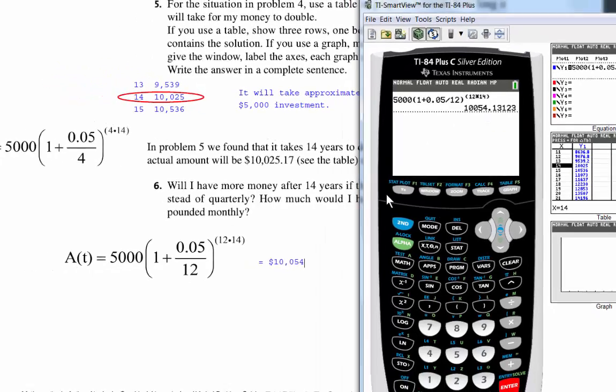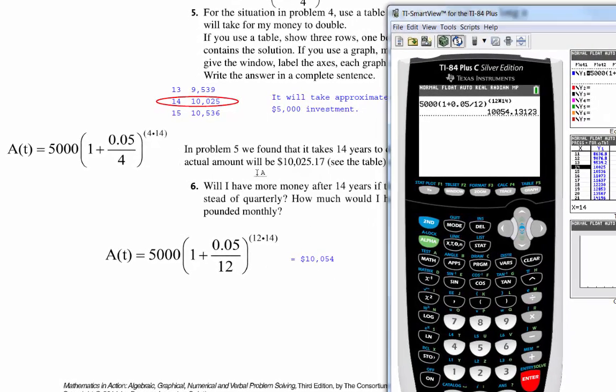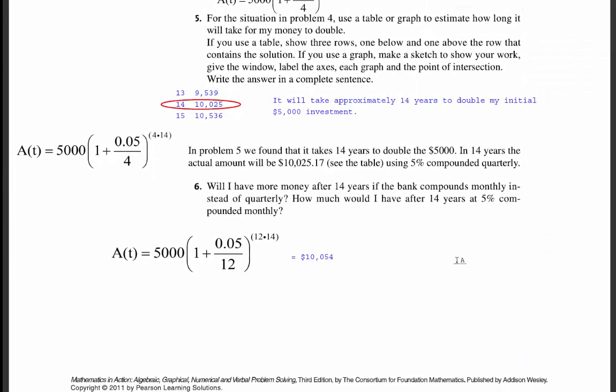And it looks like we're going to have $10,054. So you can see if we compound monthly, we have $10,054. If we compound quarterly, we had $10,025. So by compounding monthly, it looks like we have an extra $29. So again, it looks like the more often I compound, or the greater the number of compounding periods, the more money that I'll actually earn.